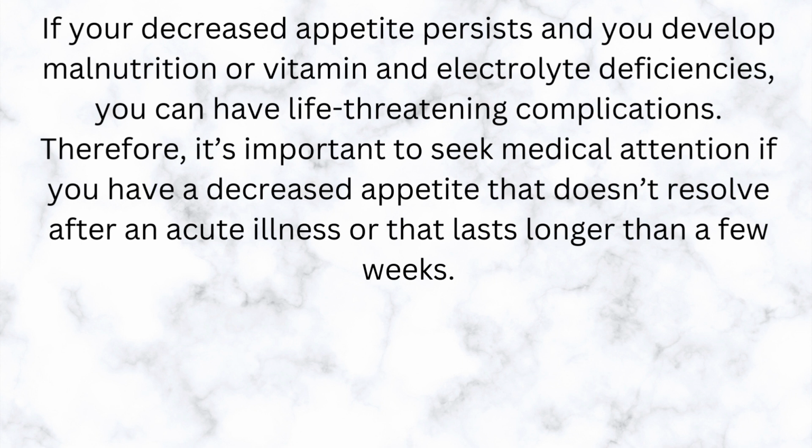If your decreased appetite persists and you develop malnutrition or vitamin and electrolyte deficiencies, you can have life-threatening complications. Therefore, it's important to seek medical attention if you have a decreased appetite that doesn't resolve after an acute illness or that lasts longer than a few weeks.